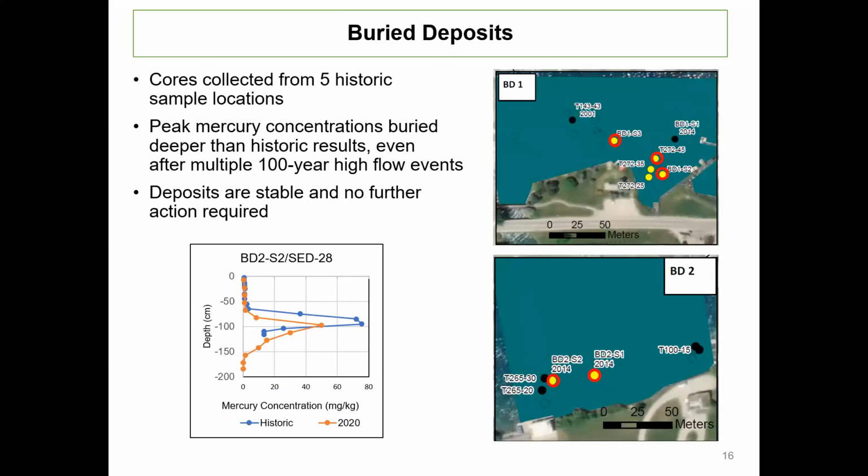In the areas designated as buried deposits, and these were areas that had been designated as buried deposits previously because it had been identified that there were higher levels of mercury that were buried by significant layers of cleaner sediment, we collected cores from 5 locations that had previously been sampled in 2014. And what we saw was that there had been additional accumulation of clean sediment in these areas since they were last sampled in 2014. You can see the graph in the bottom left. The vertical axis is the depth. The horizontal axis is the mercury concentration.